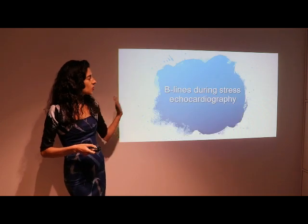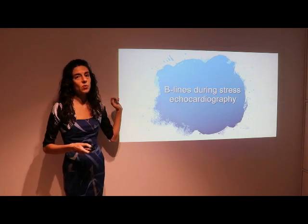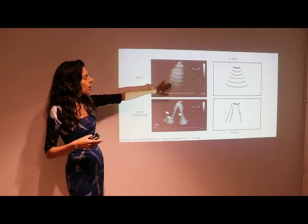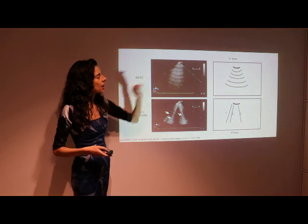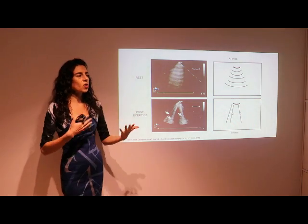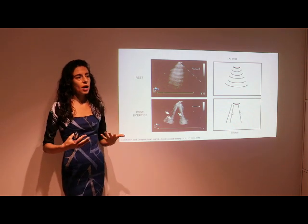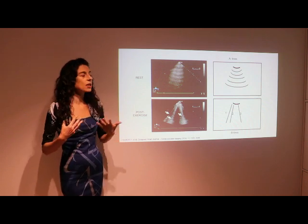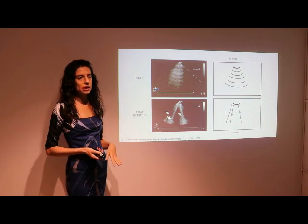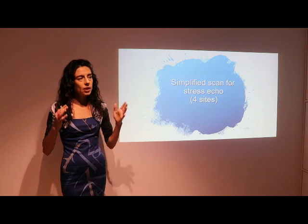And now we come to another application of the B-lines, and this is the B-lines during stress echocardiography. What is the meaning of this? Usually at rest you have the normal appearance of the lung with A-lines, and during stress, because of some kind of diastolic or systolic left ventricular dysfunction, the patient could have pulmonary interstitial edema, and B lines could appear and we could see them during a stress echo. I have told you that the complete scan comprises 28 sites.